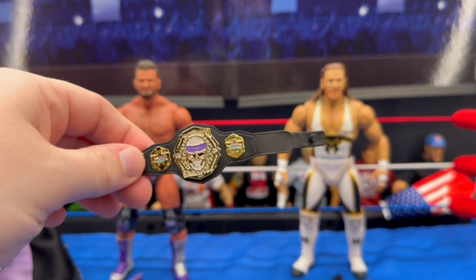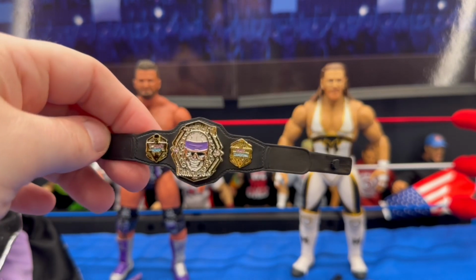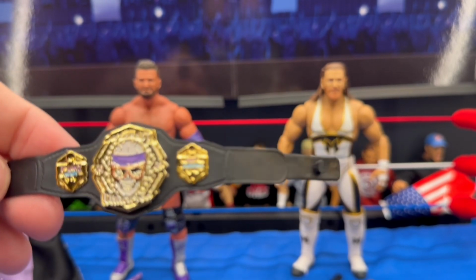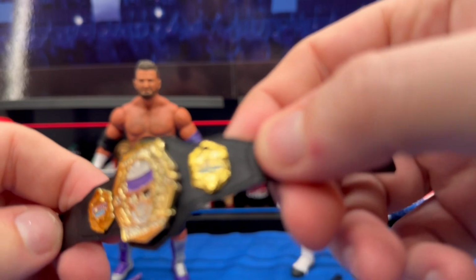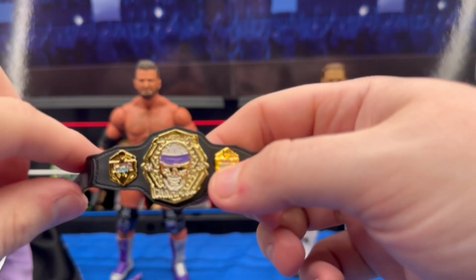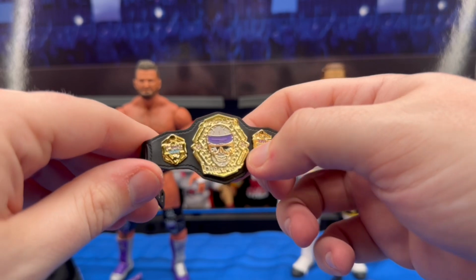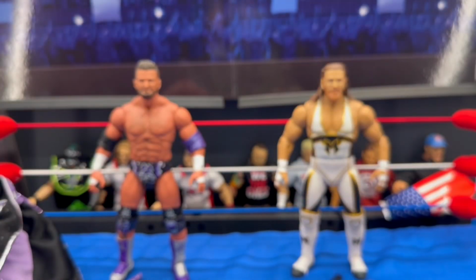So really cool to have this, the internet championship, the new updated Matt Cardona internet championship. It looks awesome, trying to get it to focus here. I think it says, yeah, it says Matt Cardona on this plate. We got the skull, like Dead Broski, and then Always Ready on this side. So really cool. Not sure how this is going to fit on any figures either.